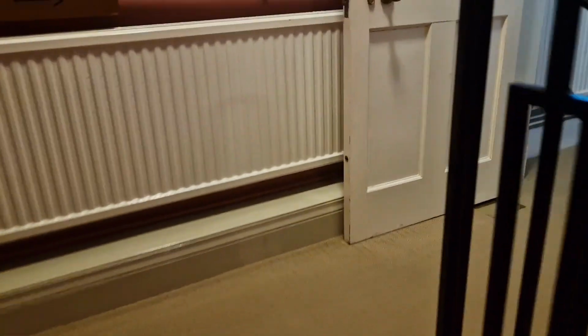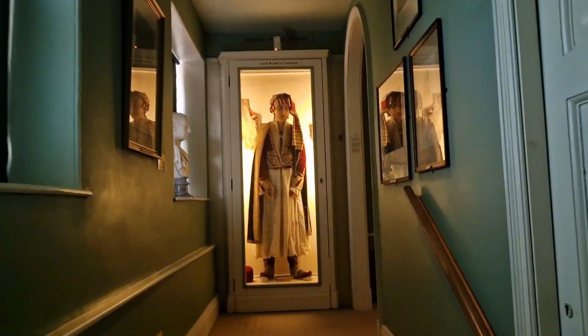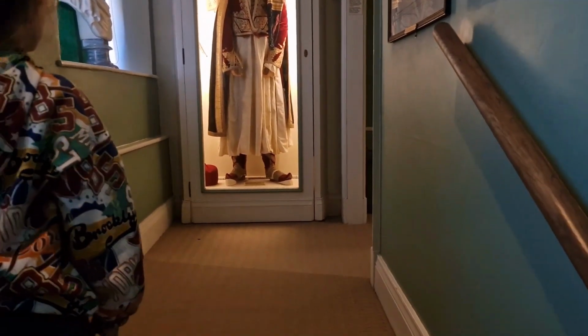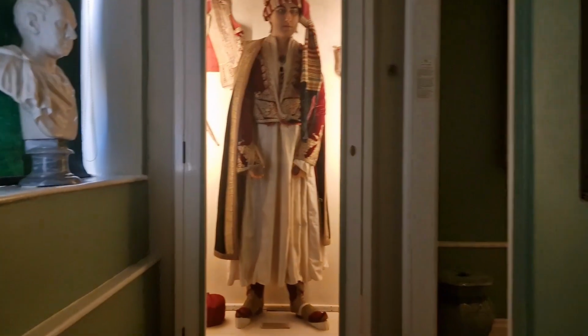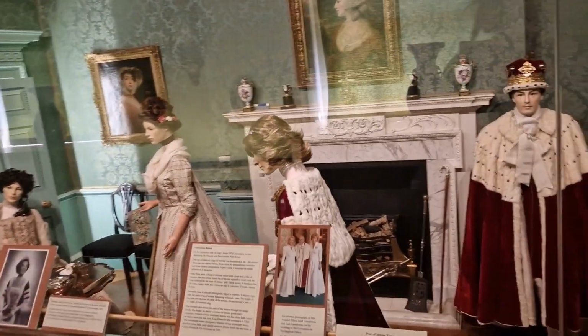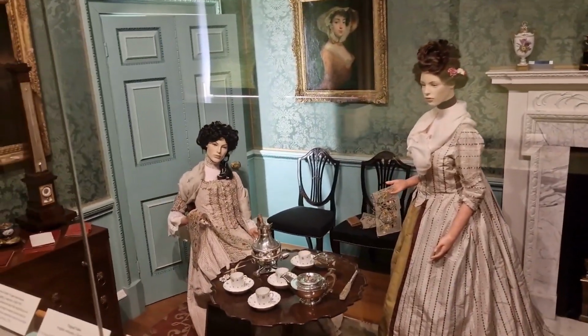Up. My god, there's so many ups. Oh my god, she scared me. I thought she was real. Nope, can't go in that one. Why? It's not locked. Oh wow, Isla, look at this. What? Wow, this is cool.